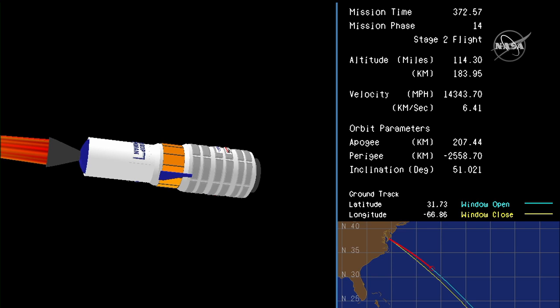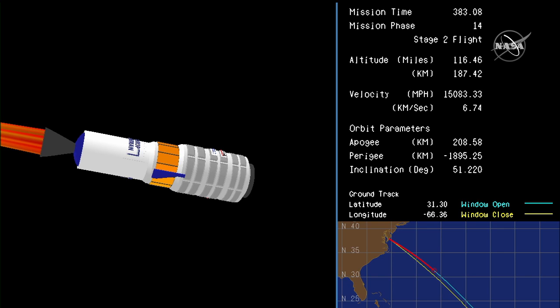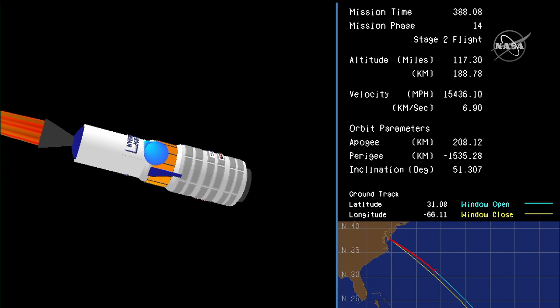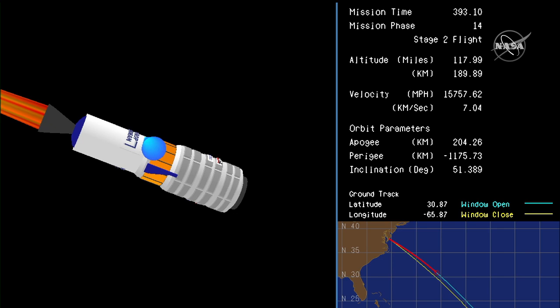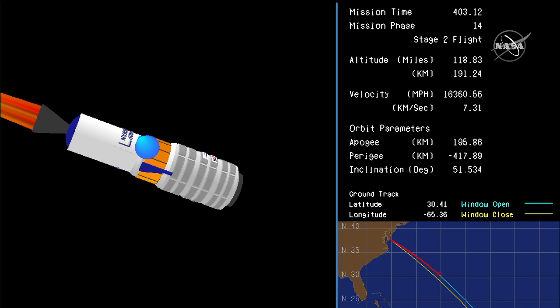Altitude 184 kilometers, all systems nominal, roughly 30 seconds to stage 2 burnout. Six minutes, 40 seconds into the flight, standing by for stage 2 burnout. Stage 2 tailoff. Stage 2 burnout.